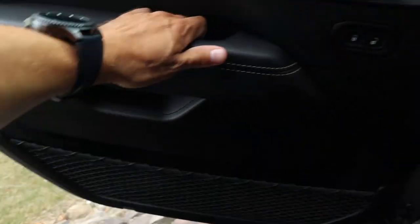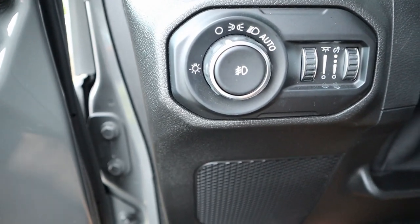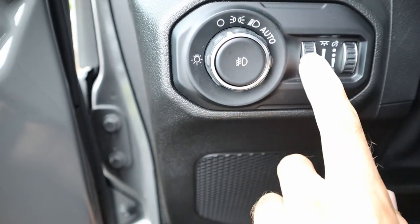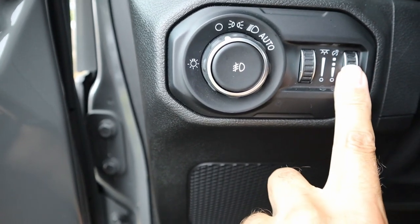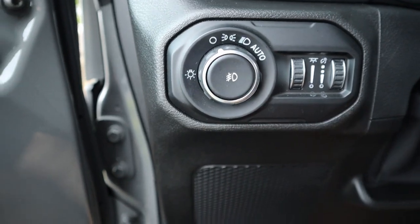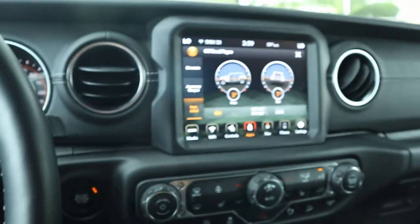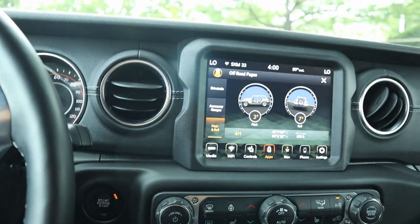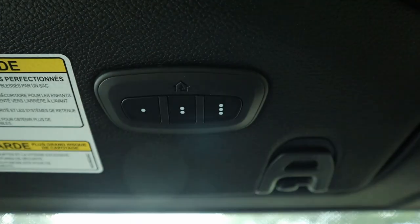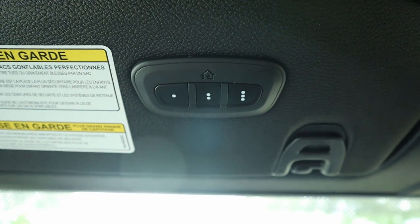All right. While we're here, let's take a look. And here is your lights. So this is your regular lights. This is the dimming for the lights. And then this is the dimmer for your instrument cluster right here. Okay. Now, this one also comes with, well, I already said the remote start, but this one also has the HomeLink, which is basically your garage door openers that you can program into.